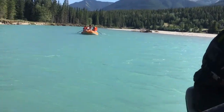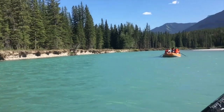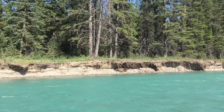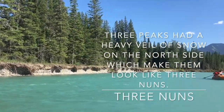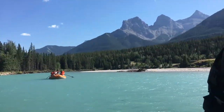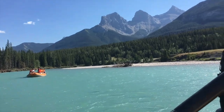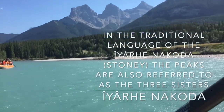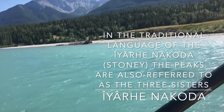Apparently, when the European expedition came here and saw the snow sitting on the wider part of the mountain, they thought it looked like Suriname, so the mountain was originally called Suriname, later renamed the Three Sisters. They were already named the Three Sisters when the Palliser expedition renamed them. Oh, wow.